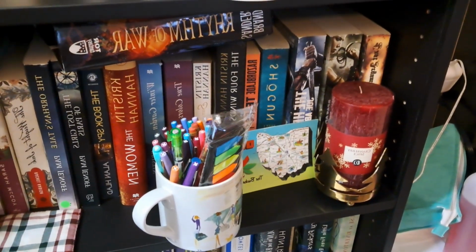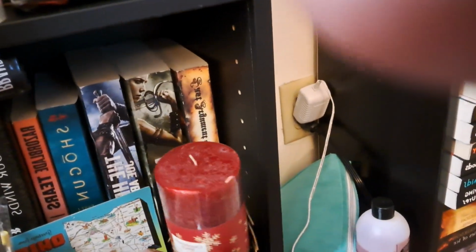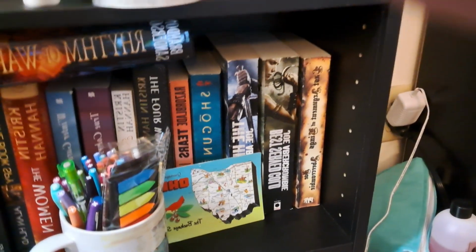Then shelf 2, you can see there's a Christmas candle. I got this candle holder. Oh my gosh. Told you. This is unedited. I got this Christmas candle holder. Like, I've had this for like 20 plus years. My brother gave it to me one year for Christmas. Or one of my brothers.